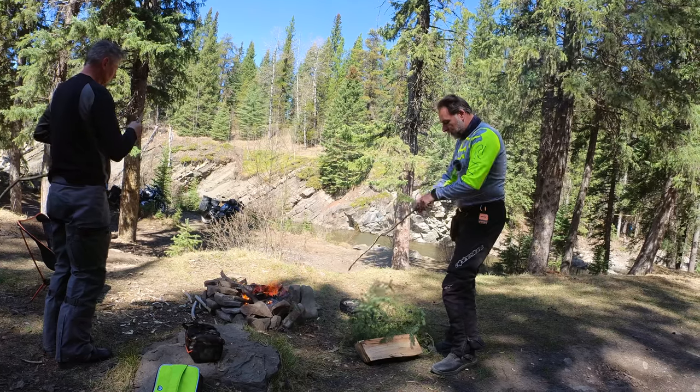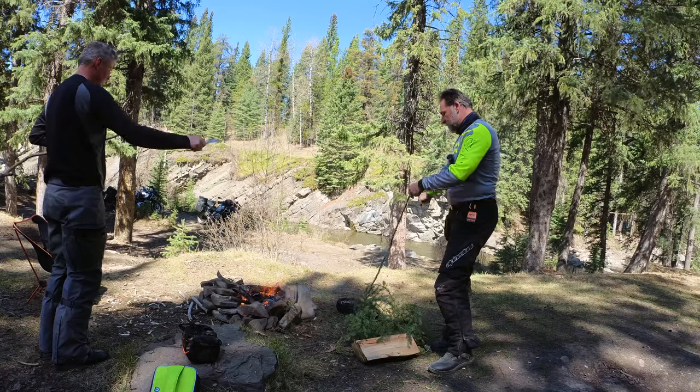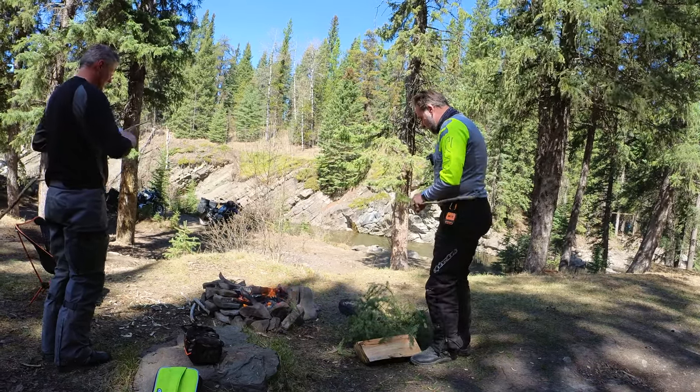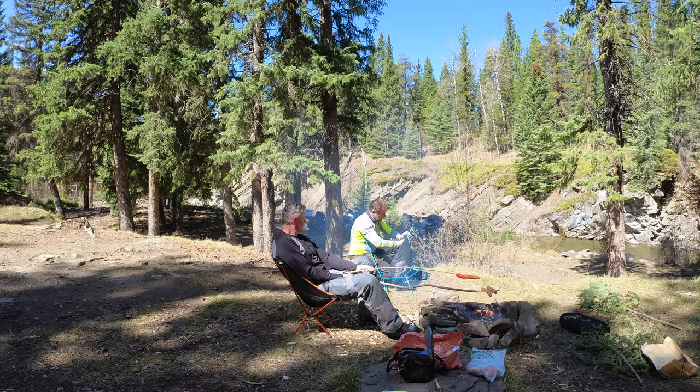Okay, no actual fork, camping fork, which is missing in action. This is not what I was looking for. I had a foldable one, two of them actually. And they're both in the other panniers. I don't need to get smoked, my sausage needs to get smoked.